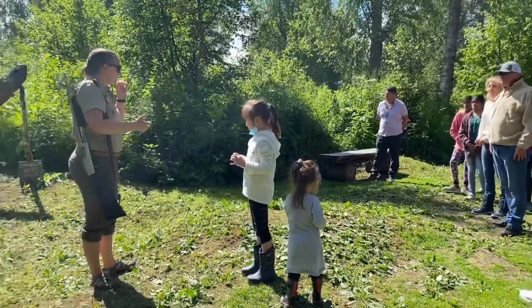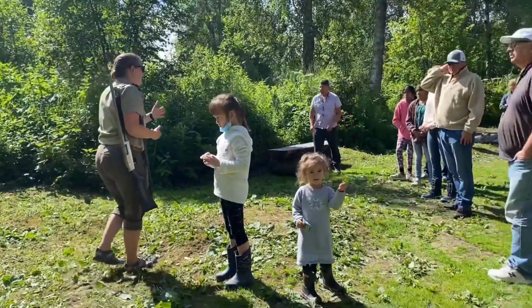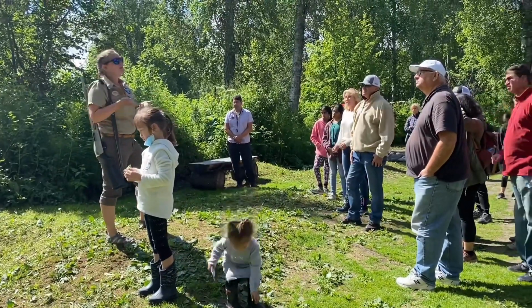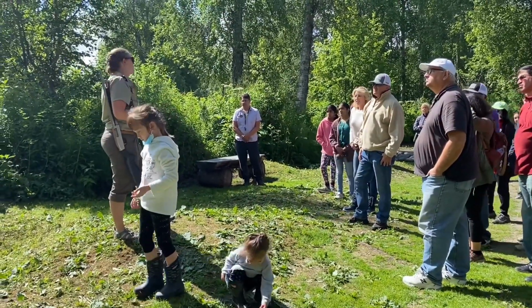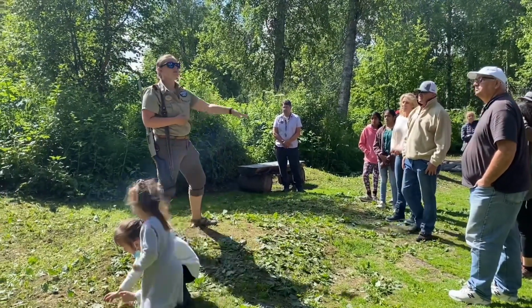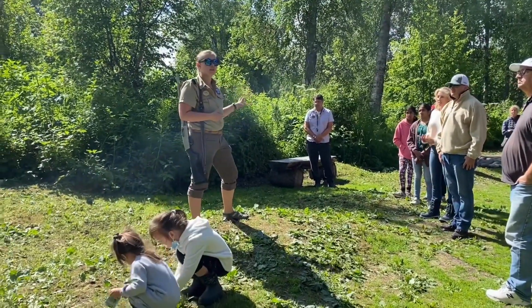Now, the Denina lived in this area of Alaska in the late 1800s to the 1900s. When the first Western settlers explored the area, they brought diseases that ended up wiping out about 50% of the Denina population. At that time, most Denina in this part of the state moved more south.